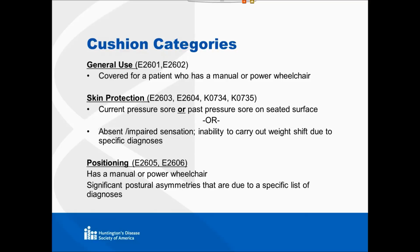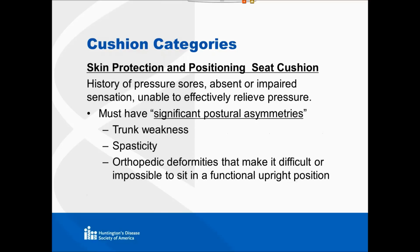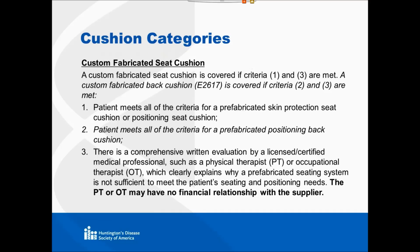That goes back to that paperwork trail. When you ask for a certain piece of equipment, you have to have the medical justification, and then that creates that 5-step paperwork process. So you can look for yourself to see what specific categories are available. And then we have skin protection and positioning, and then we have customized.